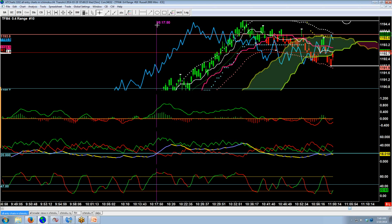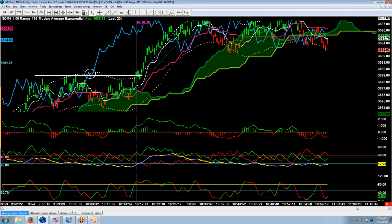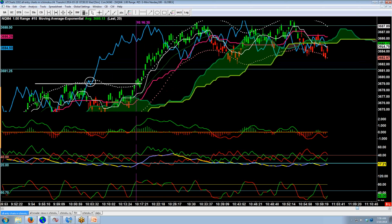So that was at 10:17. We had the same setup in the same time vicinity on the NQ. So here's the NQ, area of resistance. Get my Chikou line breaking above. This is the bar that's forming when you get it. Put your buy stop above, and away you go. And again, you could have trailed that all the way up as well.